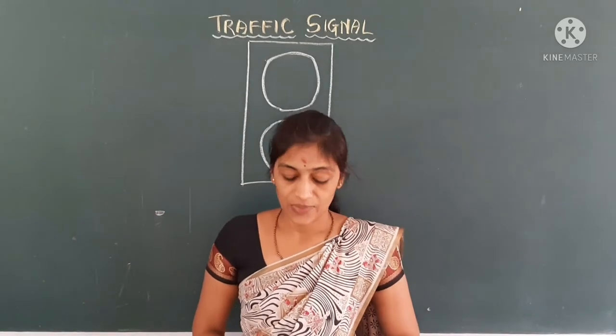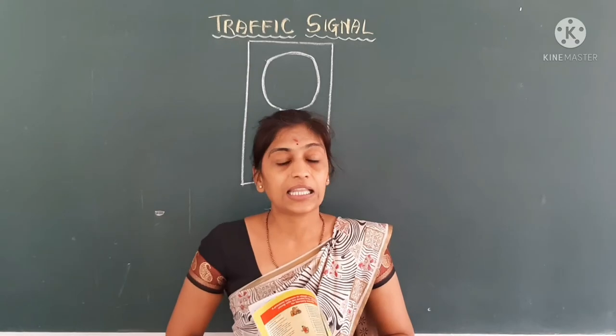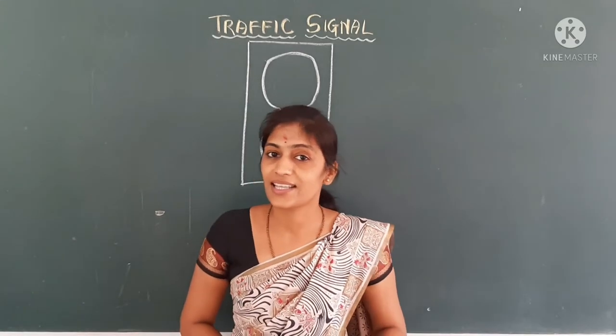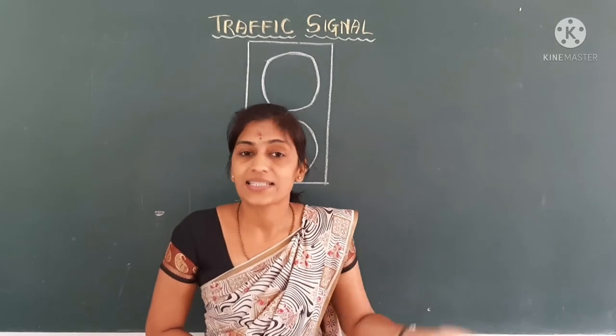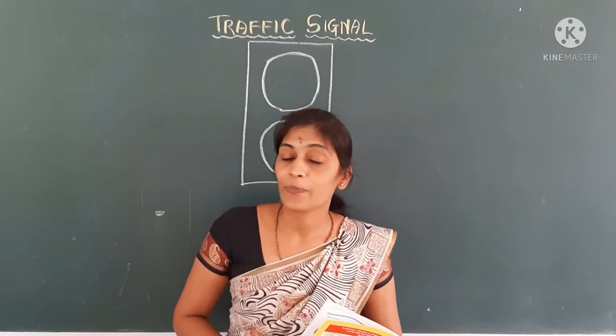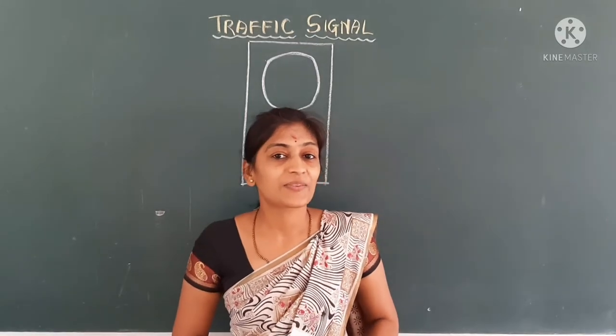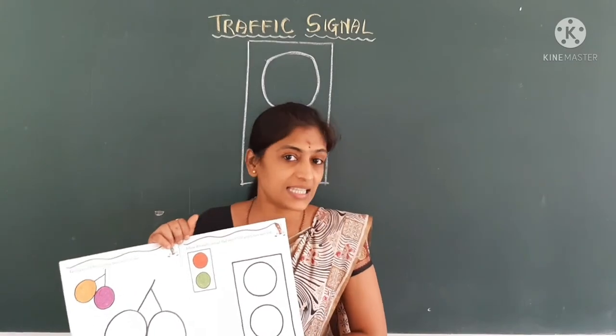Okay, children. So traffic signals we can see in big cities, right? We can see them in big cities while driving vehicles. Okay, guys, so today we will color traffic signals.